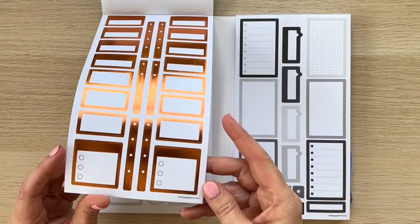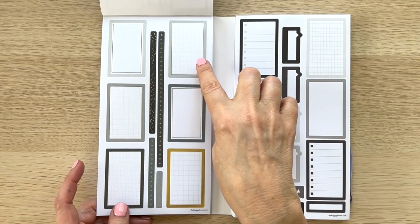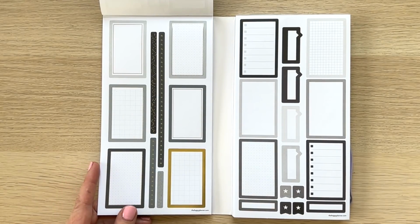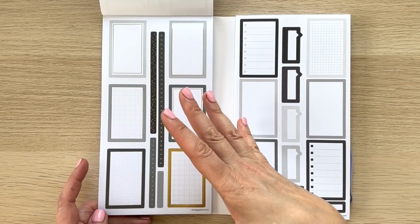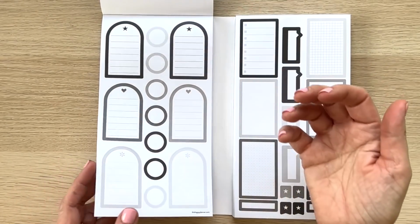I know I'm going fast, but like I said, it's just boxes. So here we have some of those colors. And we have strip stickers in here too. Look at that one that has little gold dots. That's so pretty. But these are the colors in the Align sticker books. We've got those grays and the blue grays and stuff. I think these are really cool and useful.